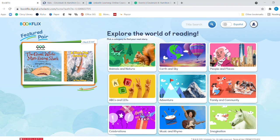So you've got The Great White Man-Eating Shark, which is a hilarious story about a little boy who just does not want to share the lagoon. So he puts on a dorsal fin, and because he looks a little bit like a shark. It's a great story. Please check that out. And then the nonfiction, A Shark Pup Grows Up. And it's a great way to introduce kids to e-content as well, an e-book.